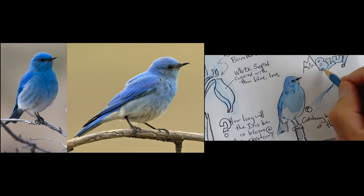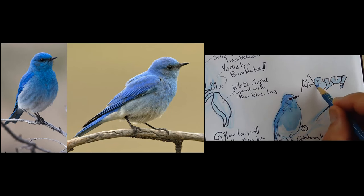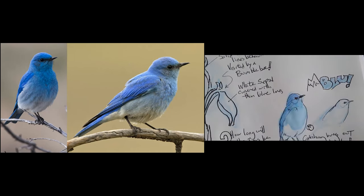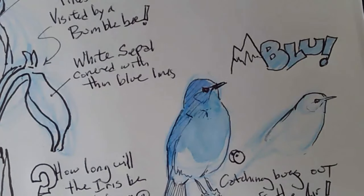I'll tell you, colored pencils are so much easier to control than watercolor. I really recommend starting with colored pencils. They do what you expect them to do. They cooperate with you. You don't need a jumbo set. A little set of some colored pencils will take you a long way. So that is a quick look at, let's see, where is my Zoom platform?